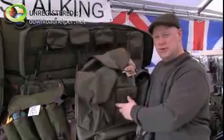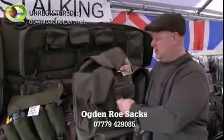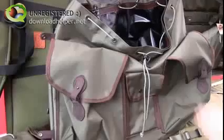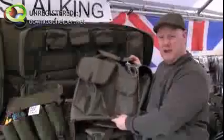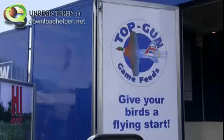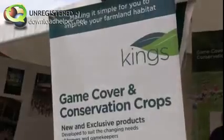This is the Ogden's Raw Sack. This has been made specifically with deer stalking in mind. It's hard, it's tough, it's rugged, it will not break. Everything is double stretched, reinforced to carry, easily cleaned, will not break, guaranteed. The great and the good of the gamekeeping world were out in force.